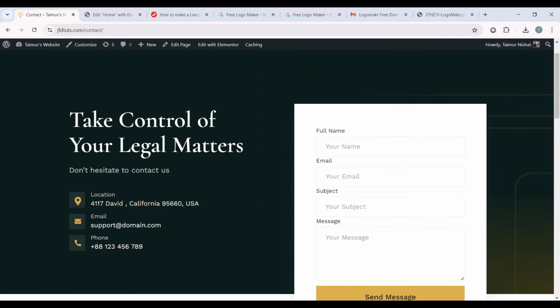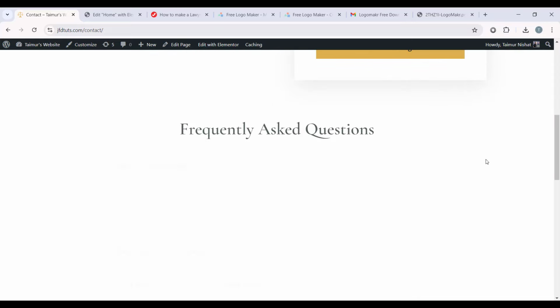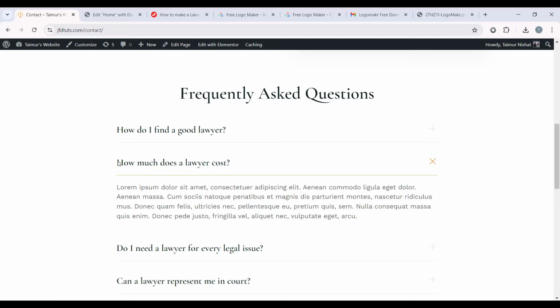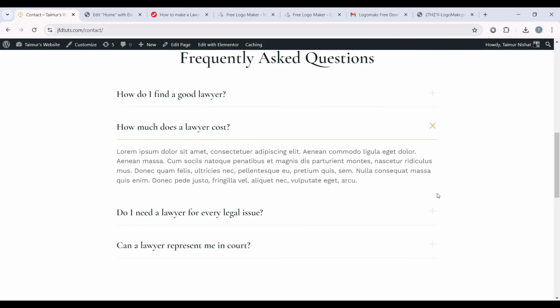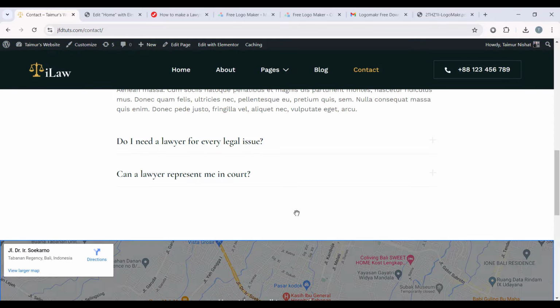In here, people can see your basic contact information, and everything is changeable here. You can set your own details, and after that, we made this nice, elegant contact form. So your potential clients can send their details and send you a message. After that, we have this FAQ section where you can set any frequently asked questions and answer on the bottom. Alright. And finally, we have this useful map.